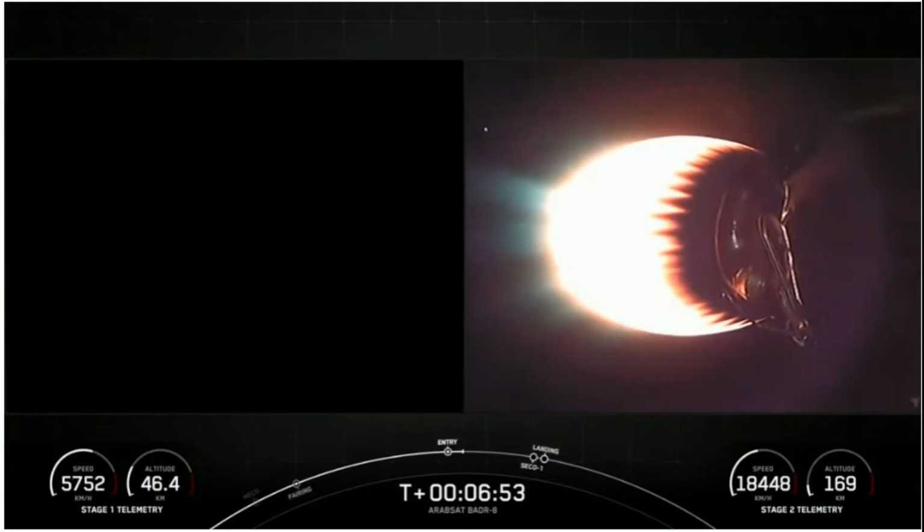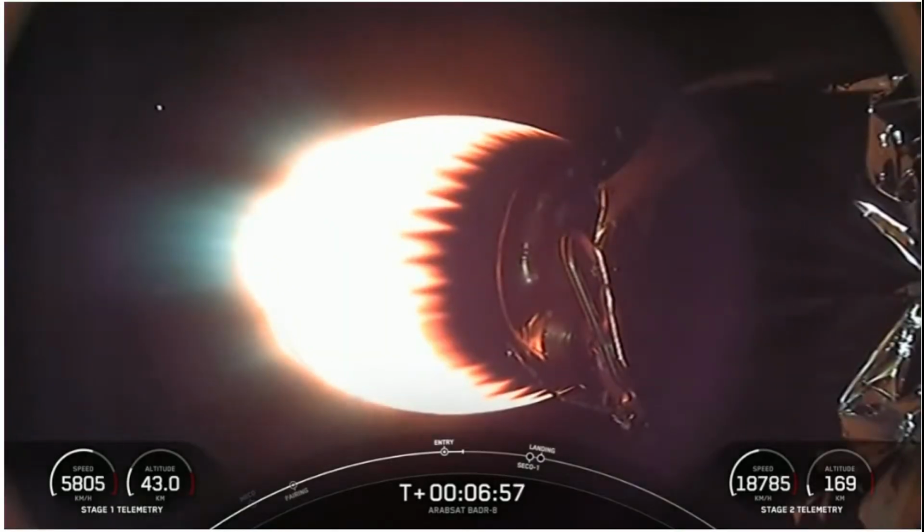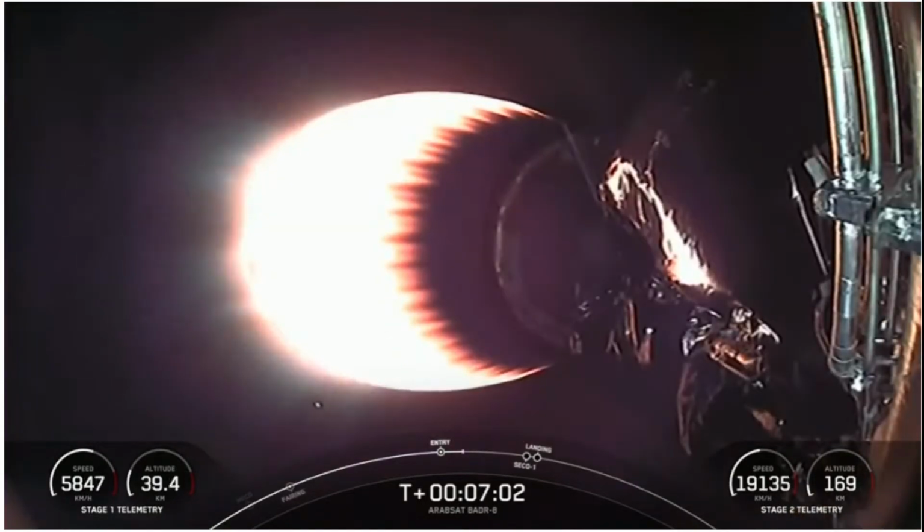Stage 1 entry burn shutdown. There's confirmation that we've completed the stage 1 entry burn. Meanwhile, stage 2 continues on its trip to space. Both vehicles continue to follow anomalous trajectories.